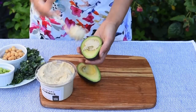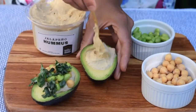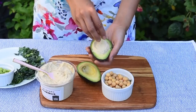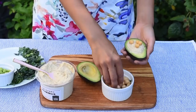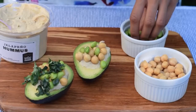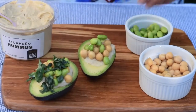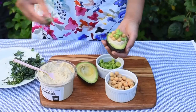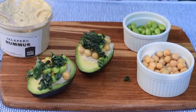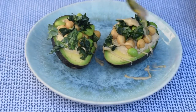Then we'll scoop in some hummus into our avocado boats. I'm using jalapeno hummus, but you should use whichever flavor you like best. We'll top it with some canned chickpeas that I've rinsed and drained, as well as some edamame, and both of those add protein to help keep you full in the morning. We'll finish it off with some chopped kale to get in some greens, as well as some tahini to add extra healthy fats and flavor.